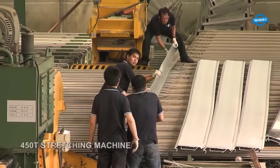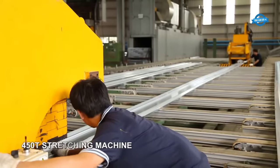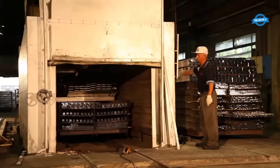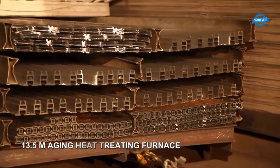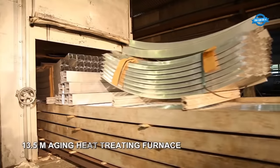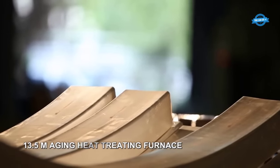Stretching machine. This machine enables the stretching of extruded aluminum profiles, enhancing their mechanical properties and dimensional accuracy. 13.5 meters aging heat treating furnace. Aging heat treatment enhances the strength and durability of the aluminum profiles, making them suitable for various applications.